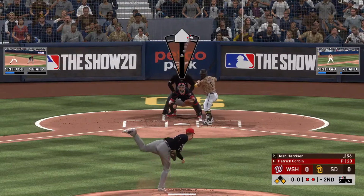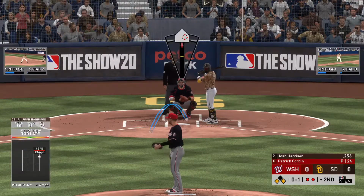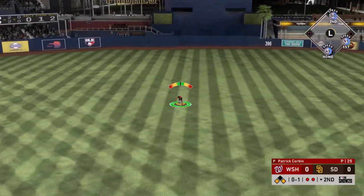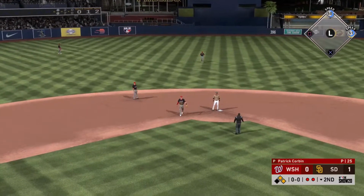The second baseman, Josh Harrison is in with 2 away here as this one swung on and missed for the first strike. The 0-1 offering. Back up the middle and in for a base hit. The run comes across to score, and they jump ahead 1-0.